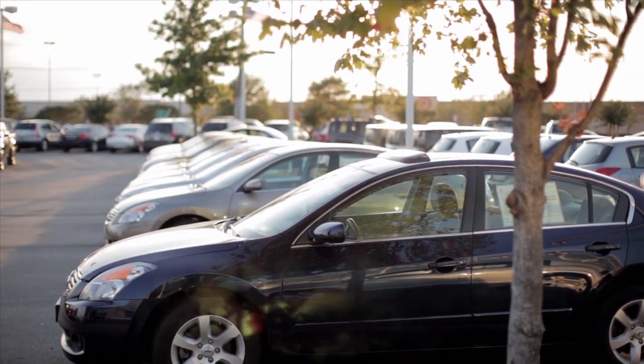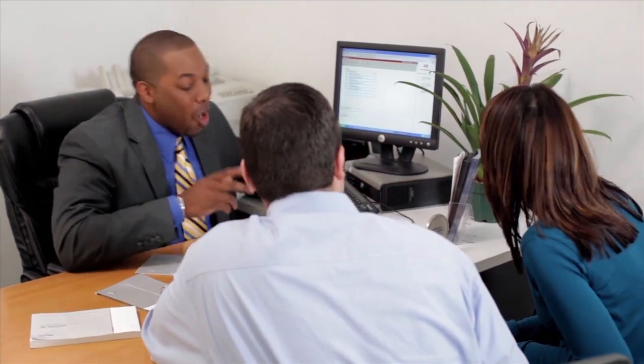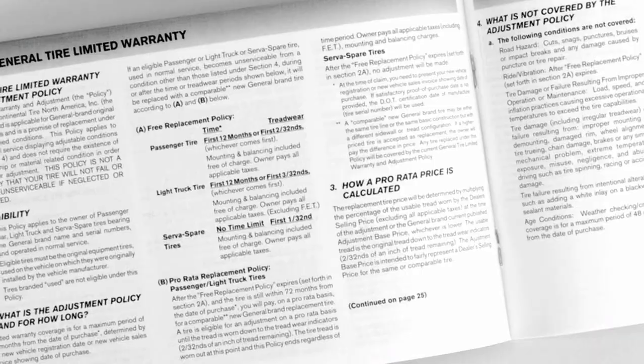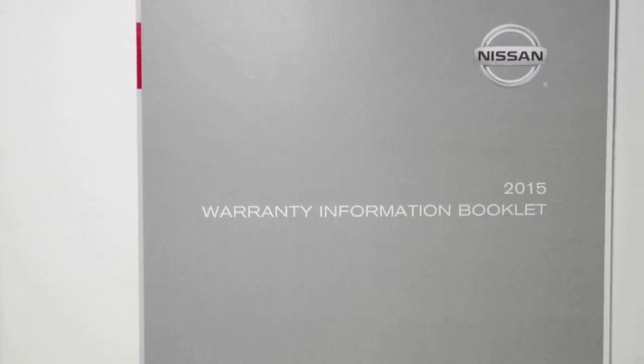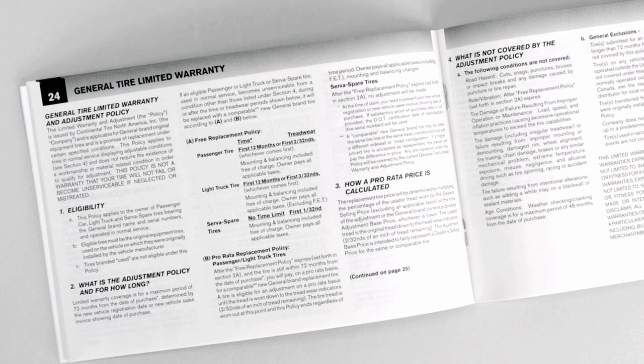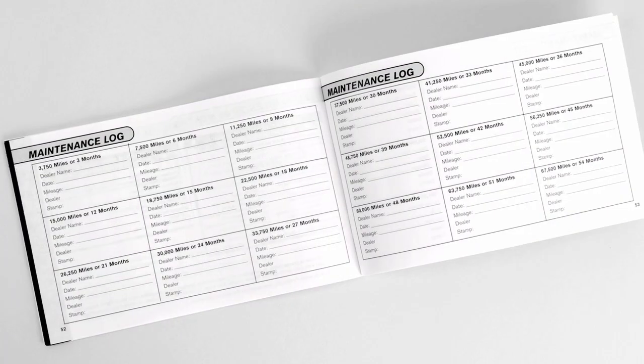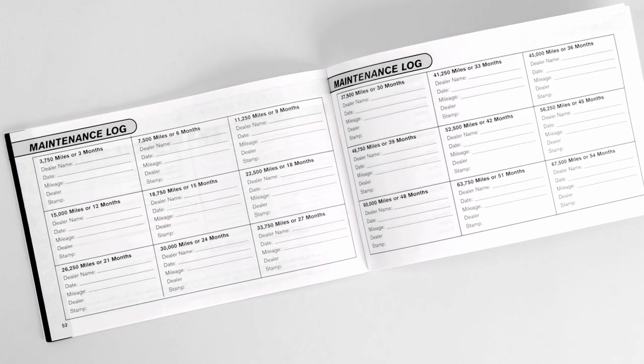Your new vehicle was produced to Nissan's high standards, using the latest techniques and quality control. It is supported by a comprehensive warranty. You have received a warranty information booklet that explains all the facts you'll need to know. You have also received a Nissan service and maintenance guide, customized precisely to your vehicle and model.